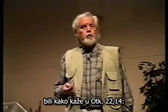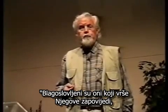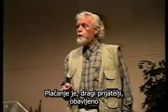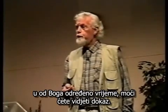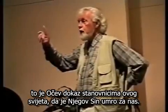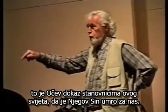day, as recorded in the 22nd chapter, 14th verse of the book of Revelation, it says, blessed are they that do his commandments, that they might have a right to the tree of life and may enter in through the gates into the city. The payment, dear friends, has been made. And in God's appointed time, you will be able to see the proof for yourself. I believe the Ark of the Covenant will stay right where it is throughout eternity. It is God the Father's proof to the inhabitants of this earth that his Son died for us.